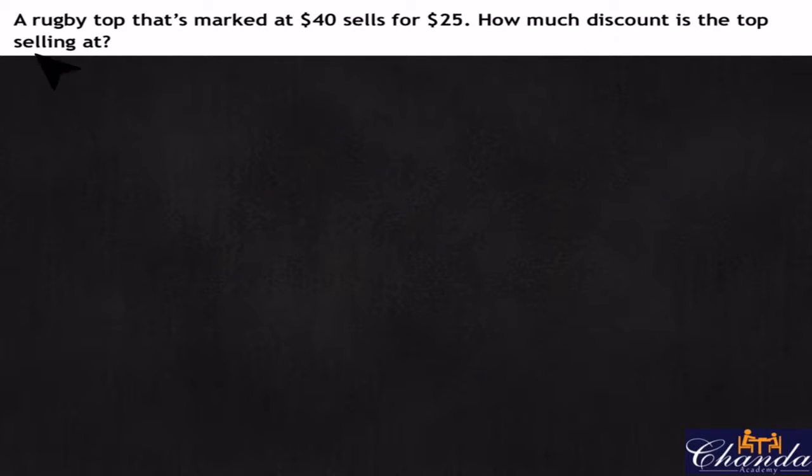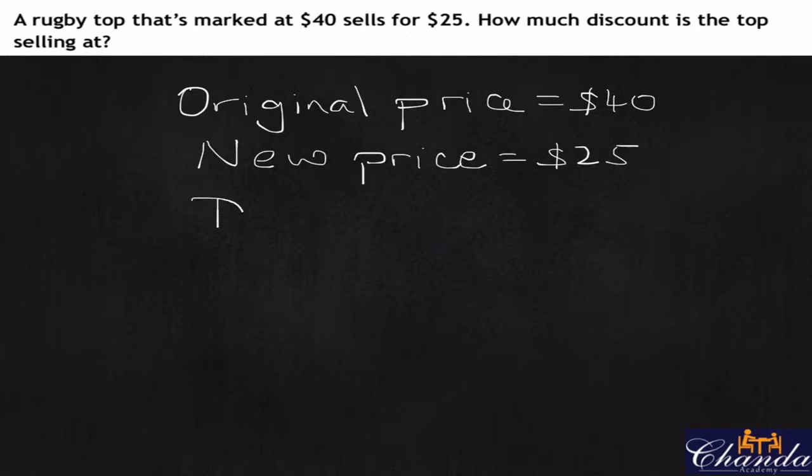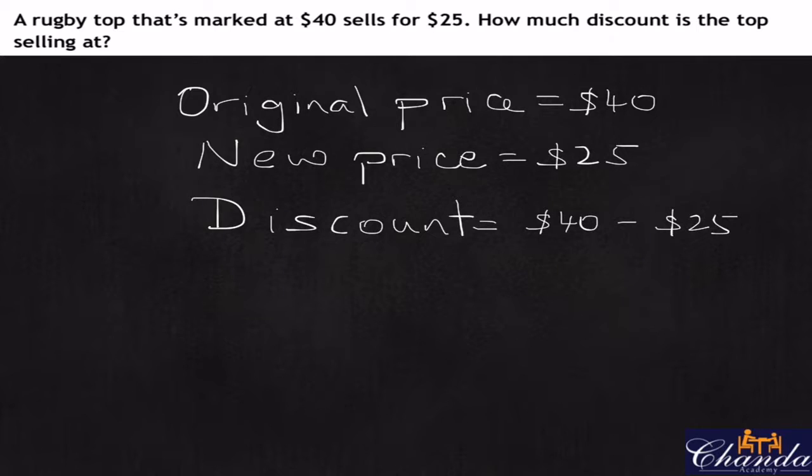Okay, so this question says a rugby top that's marked at $40 sells for $25. How much discount is the top selling at? Okay, so its original price was $40. New price equals $25. So the discount amount is simply the difference between the two. So $40 minus $25. And as we know, that simply gives us $15. So we need to find out how much the discount is the top selling at.